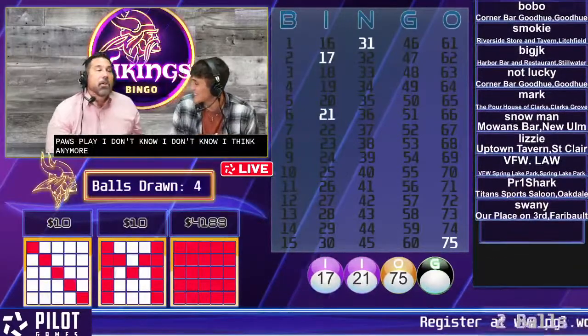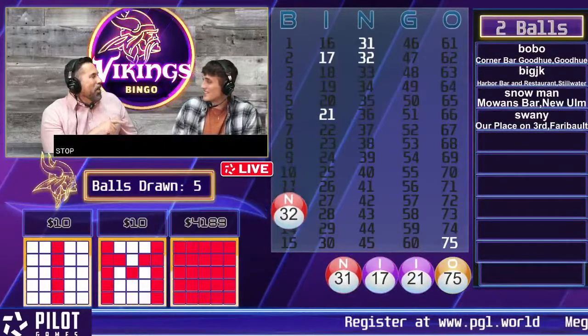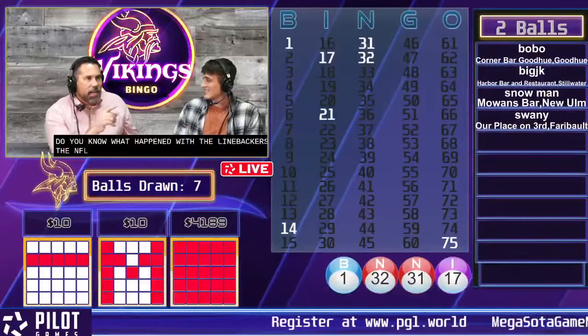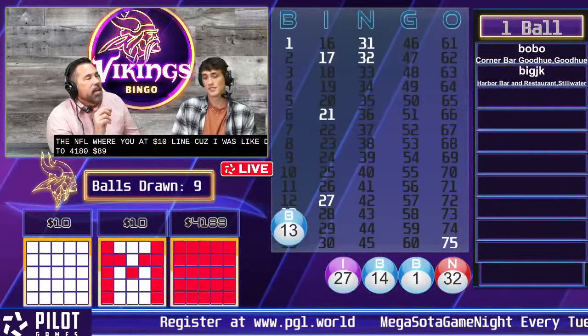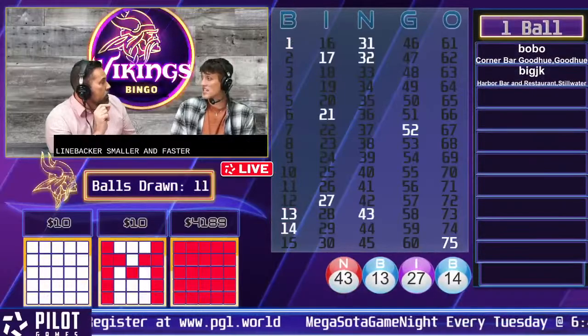But I'll tell you this, not to go immediately back over to football again, but what happened with the linebackers in the NFL is that the NFL had to get their linebackers smaller and faster. Yeah, to guard the tight ends of today.